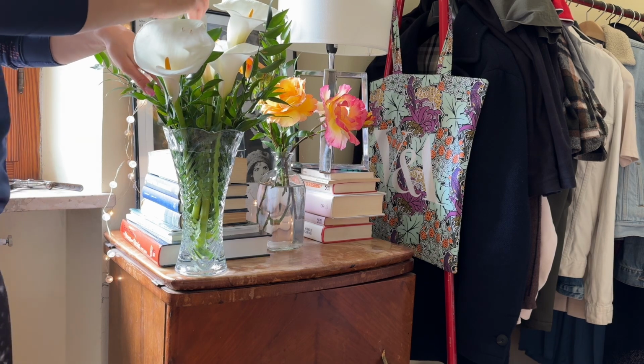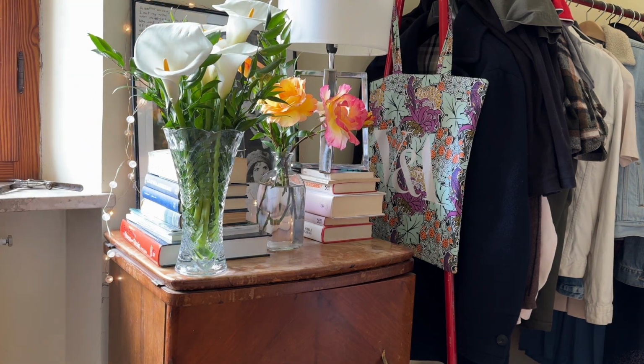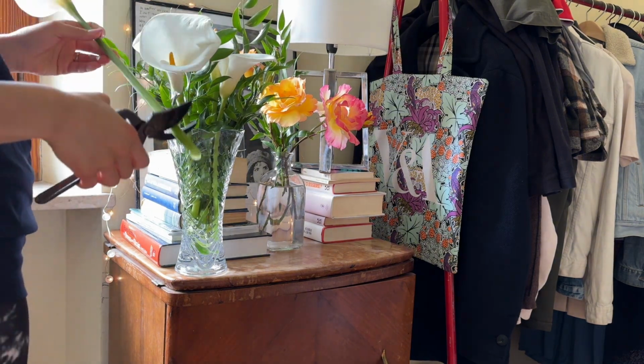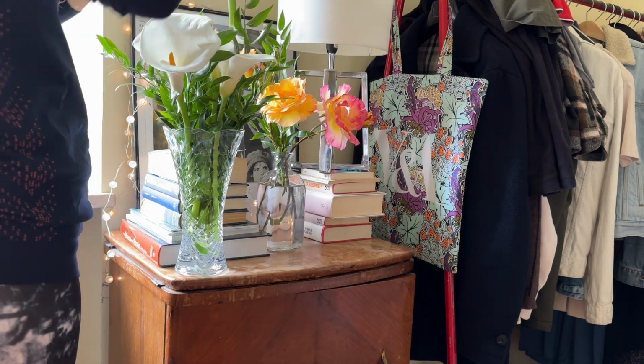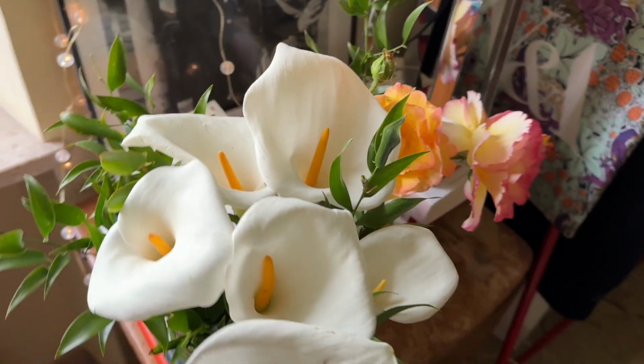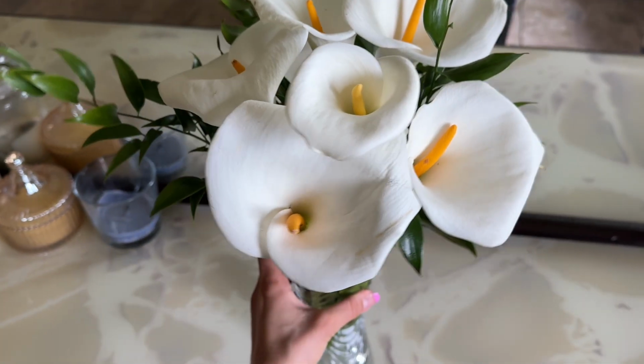It also depends on the flowers, whether you collected them from your garden or you bought them, because somehow the bought ones last way longer compared to those you collect from your gardens. I guess it's because they're unprocessed flowers, so they last a couple of days, unfortunately. But the bought ones last up to 10 days if you care for them well enough.